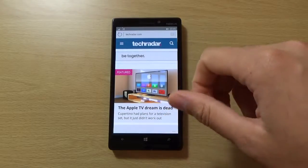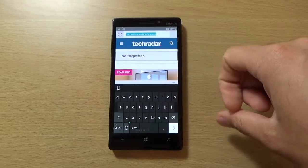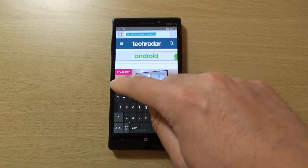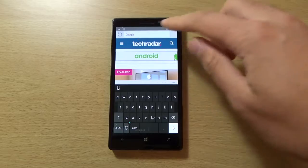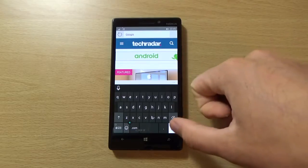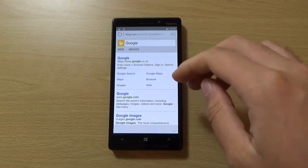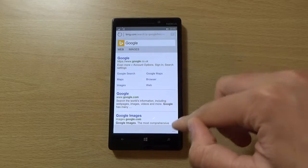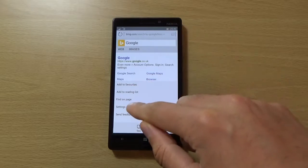and seems also to have the Cortana integration, so you can just say Google and then it will come up here, Google, then you can just press enter. I'd have liked it if it actually took me to Google, but maybe they'll build that in future. Obviously it is quite early software, this is.